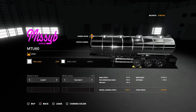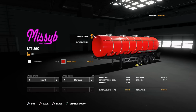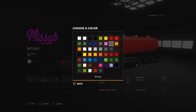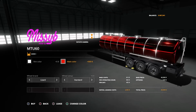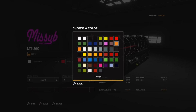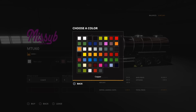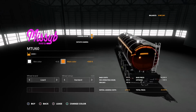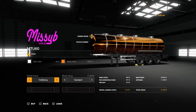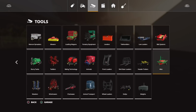I don't know what colour we're going to go for, whether just to leave it like that. Actually, the main colour we can go for like a red, can't we? Oh, where's the one that was mixed? Oh, is this not? Oh yeah, chrome red. To kind of go with the farm, the whole Case thing, we could go with the chrome red, couldn't we? That might look quite cool. Although I have got the, oh, that's just normal orange, isn't it? Bronze is quite cool. Have we got a chromed... Oh, the copper. Because we've got the orange... Yeah, I'm going to go for that. It's only 500 more. And we'll go for Trelleborgs, I think. Standards. Rim colour we'll leave as it is. So. Let's get that.